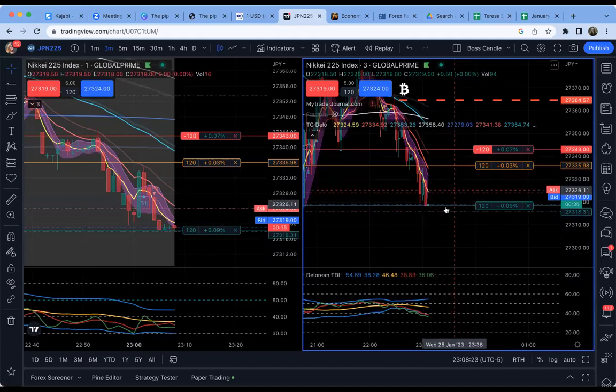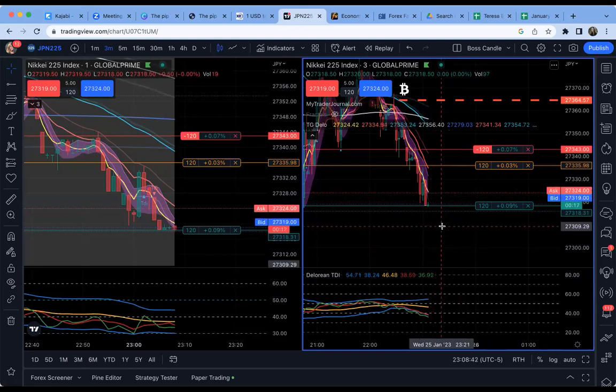And it's much more relevant on Japan 225 than it is on US 30, because on US 30 they're only 1.5 points apart, or maybe 2, but they're much closer together. So they normally basically hit at the same time because it's such a small spread. This is a much bigger spread, and so you notice it much more.